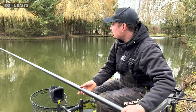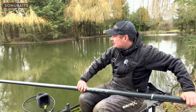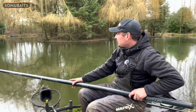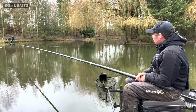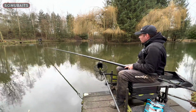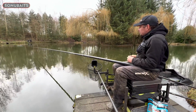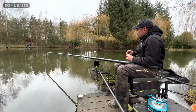Me, I absolutely love that during the summer months. That has got loads of food content in it. That Match Method Mix, that's when you've got big carp and F1s feeding in your peg. It's brilliant, absolutely brilliant groundbait. But like I say, this session today is just all about catching anything that swims and using the F1 Dark. And it's working wonders, to be honest with you.